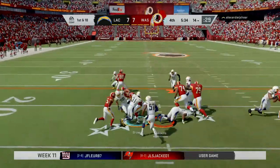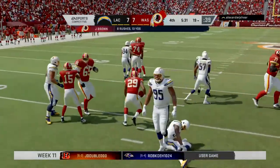They defer to Brown to start the drive, and a nice gain there as he'll be taken down just shy of the 20.